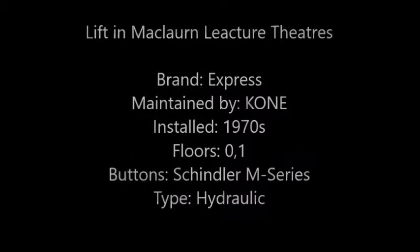And now to McLaren Lecture Theatre lifts. This is an old expression with the buns replaced with the M series. The bun setup is so weird. The first bun falls on the left side and the other one is on the other side. This is so weird. Unusual lift. Wow, an incredible one, and it's hydraulic.